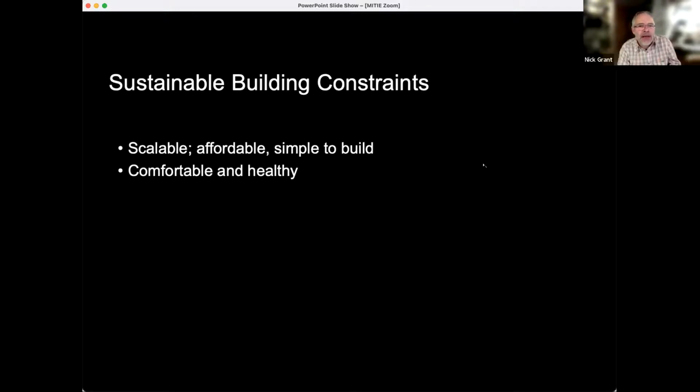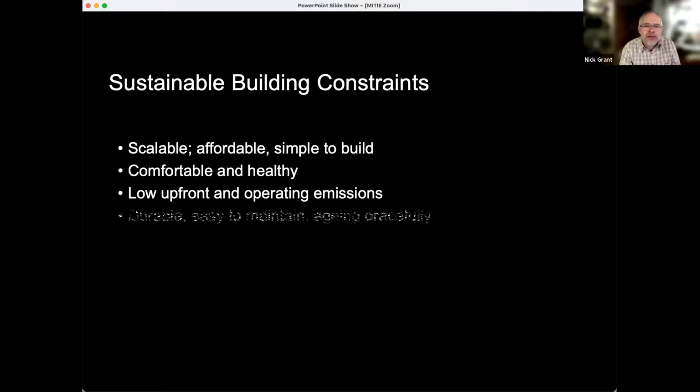And comfortable and healthy. We can't do sustainability by just having no heating and no ventilation and living in stuffy, fuggy conditions. It's got to still work very well. And we need to have low upfront and operating emissions. So there's different ways of talking about embodied carbon and so on, but the terminology gets quite complicated and confusing, and there's lots of crosstalk about things. But I quite like the idea of upfront emissions. So when you make a building, whatever it's made of, even if it's mud and straw, there are emissions associated with that upfront. And then there's the operating emissions over the time, heating, electricity, and so on. So we need to do both, and that shouldn't be a conflict, which we'll come on to.